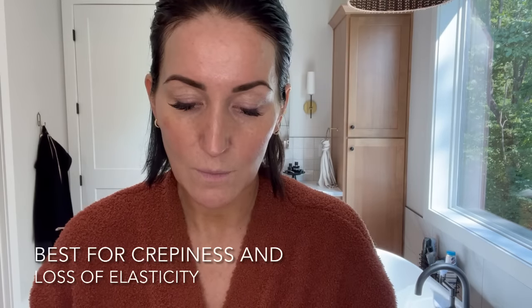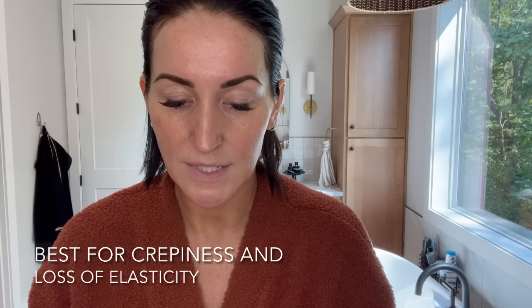And I've heard so many amazing things about this one. Something about its fermentation eye cream. It's got peptides and ceramides. And I can't see the rest because it's in Korean.